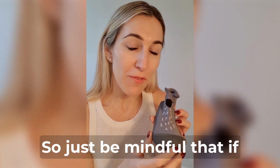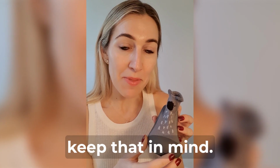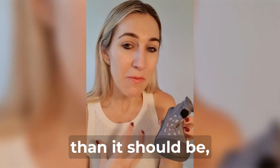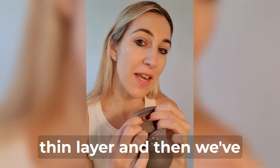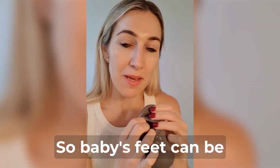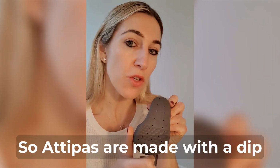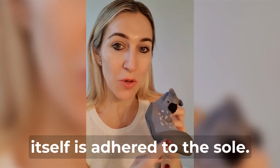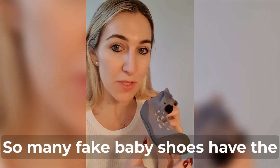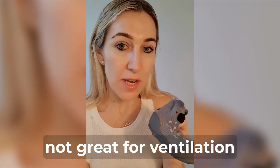So just be mindful that if you're not purchasing from our website, then we can't guarantee the authenticity of the product. If the sock appears thicker than it should be, the ventilation is probably not occurring underneath where it should be. With Attipas, this sock is obviously a very thin layer, and then we've got the fine holes, so baby's feet can be well ventilated at all times through summer and winter. Many fake baby shoes also have the soles stitched to the bottom, which Attipas do not have. Attipas are made with a dip mold, and that is how the fabric itself is adhered to the sole. Many fake baby shoes have the stitching between the sock layer and the rubber layer. So again, not great for ventilation at all.